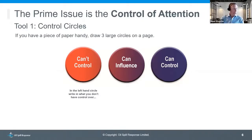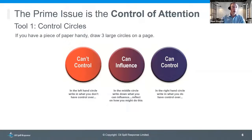In the middle circle are things that we can influence. Typically, we start with what we can't control, and then we look again at that circle and at what we can potentially influence. We might bring some other things into that circle as well, but often when we look at what we can't control, there will be a number of factors within this performance scenario that we can influence with positive action. So we record those there. And then the final circle is the things that we can control.